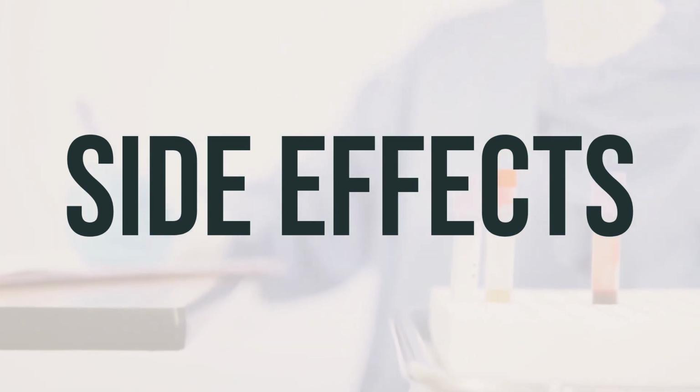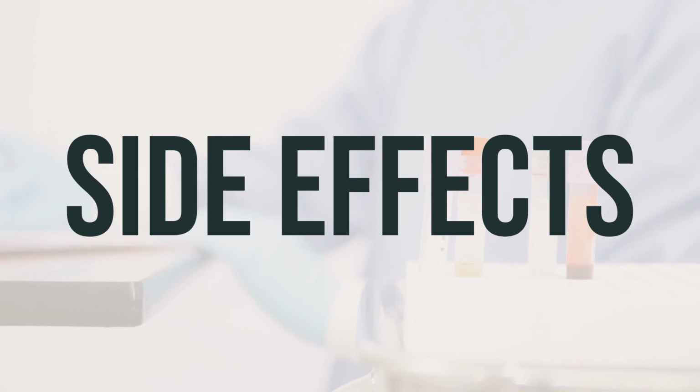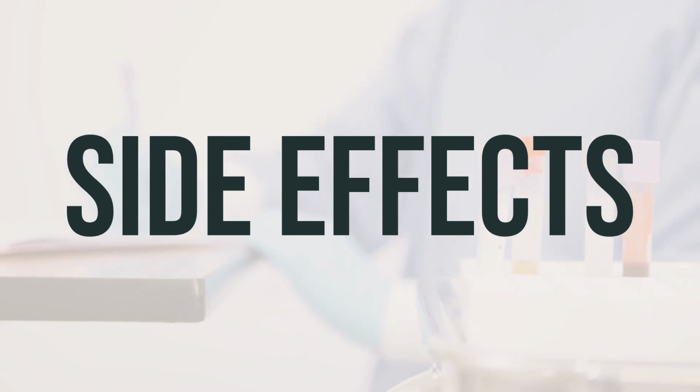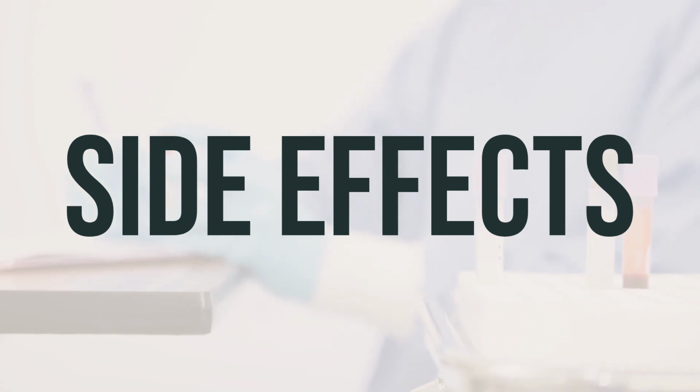Many people who use this medication do not experience serious side effects. However, it's important to notify your doctor right away if you experience any serious side effects, such as fainting. In rare cases, males may experience a painful or prolonged erection lasting 4 hours or more. If this occurs, it's crucial to stop using the medication and seek immediate medical help to avoid permanent problems.